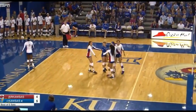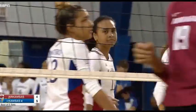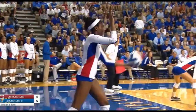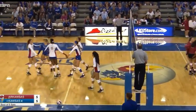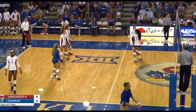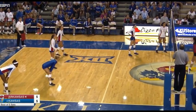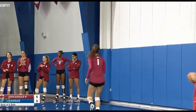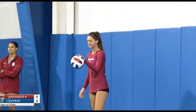Long from Danielle Harbin. Point to Kansas. And the set could have been called a double contact, in my opinion, but they played on, and it still results in an error for the Razorbacks. Payne serves into the net. We're even at 5. And you wonder a little bit, this is a tournament, a third match for these teams in two days. So does fatigue set in? What you have to do is continue that level of focus when you go back there, especially at the service line.